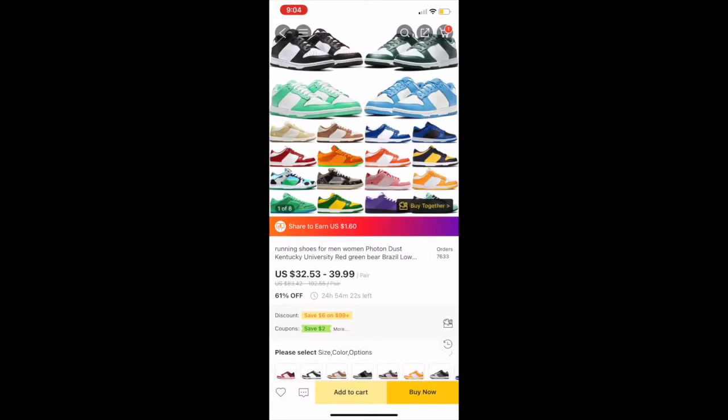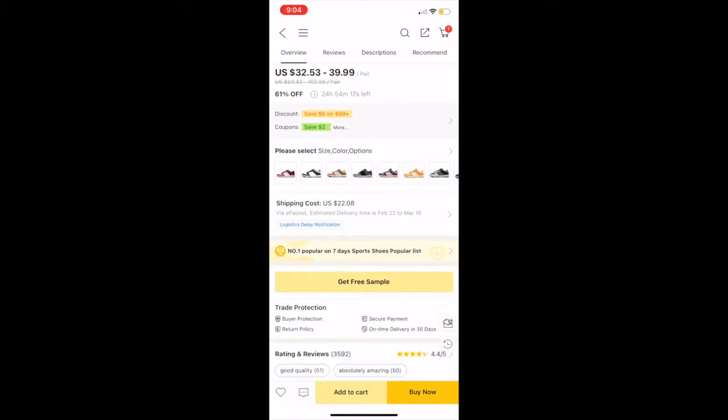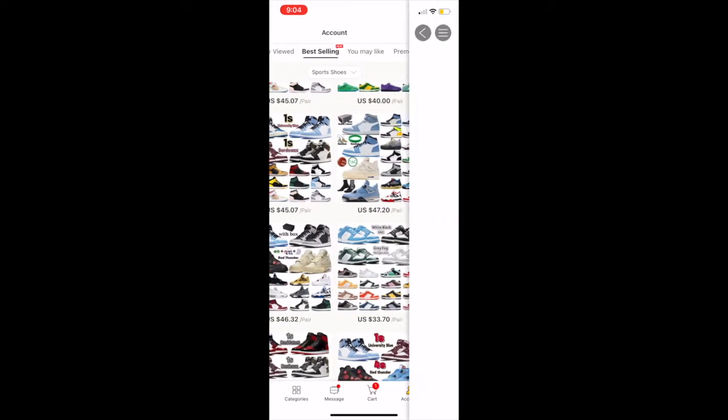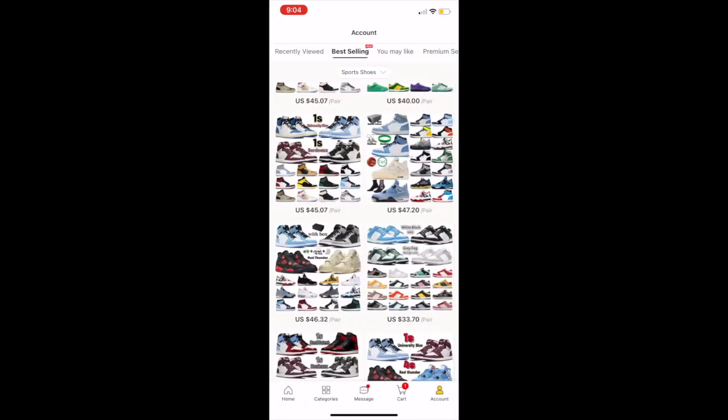Another thing I like about Dhgate, sometimes you have to select the box to come with the shoe. Sometimes you have to text the seller and ask them, because sometimes it'll say box sold without shoe. And sometimes you gotta buy the box, but the seller marks the box for free, or it'll be like 83 cents, and you gotta pay for that with the shoe sometimes.